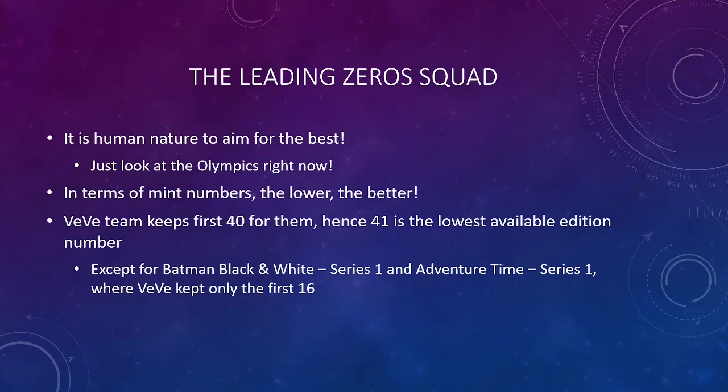So in VeVe, it's not much different. We have a bunch of humans competing on drops and trying to be the very best. But here, being the best means obtaining the very first available edition numbers of a given collectible. In other words, we have the first come, first serve principle. This has been the case since the beginning of VeVe, but it was changed recently, where randomized edition numbers have been implemented, effective since the Ecto 1 drop. With that said, it didn't change the fundamental value of low numbers. Even with that change, we still have the basic principle that the lower the number, the better.